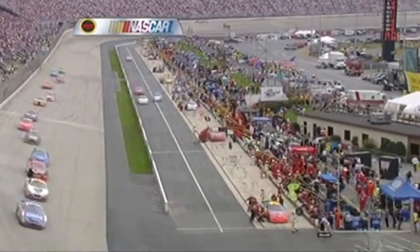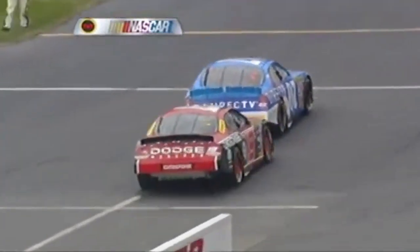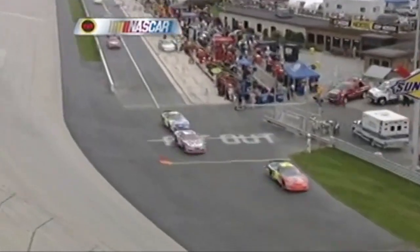Marty? Clint Bowyer's already leaving his pit stall. A very crowded pit road with 2 fresh right side tires. Car's a little bit tight. They made an air pressure adjustment. Alan? And Dale Earnhardt Jr. is going to give up his top 10 position to pit for 4 tires on the 8 car. Looks like Jimmy Johnson also took 4 tires.